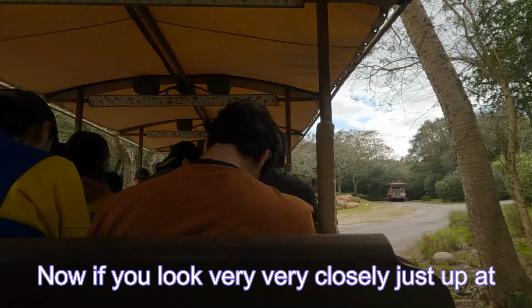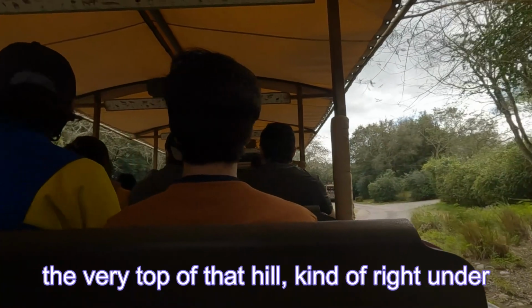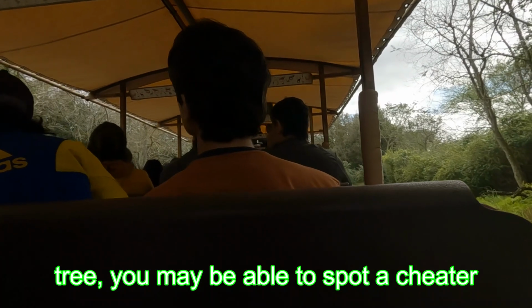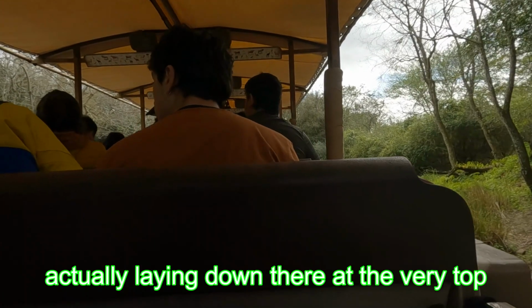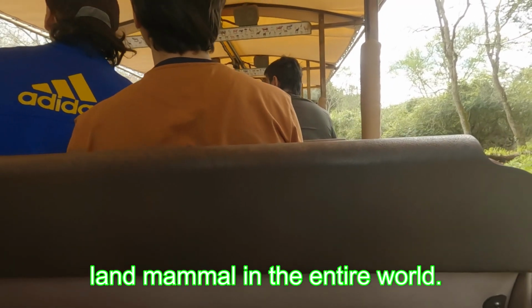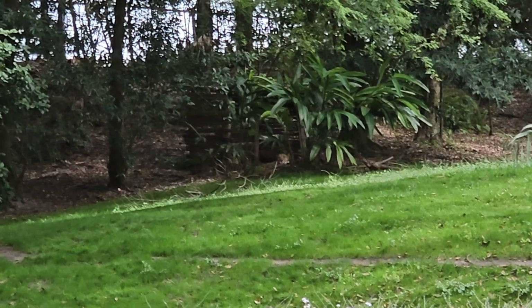Now if you look very, very closely just up at the very top of that hill, kind of right on all those leaves hanging down from that tree, you may be able to spot a cheetah actually laying down there at the very top of the hill. Now cheetahs are the fastest land mammal in the entire world, as they can run up to a speed of about 60 miles per hour.